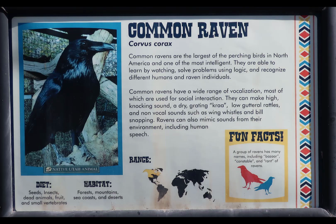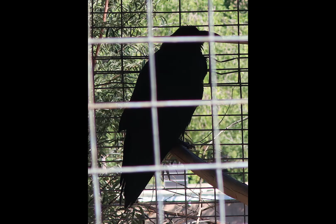Exotic animals we've never seen before or heard of before are in the zoo. Some exotic animals that we've seen have alternate names, and this particular exhibit is the common raven. We have ravens, blackbirds, and crows on our property, and trying to figure out which one is which primarily focuses on the beak, and once you establish the beak, how big it is.